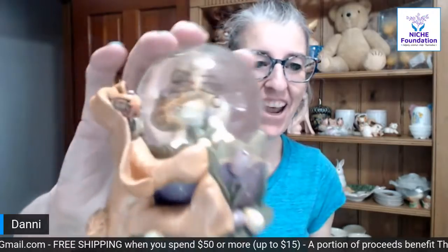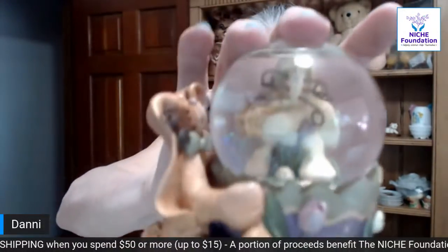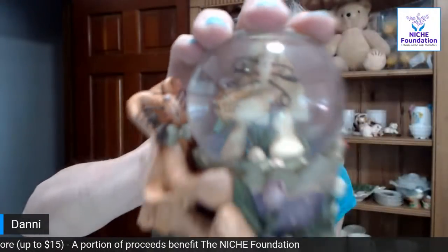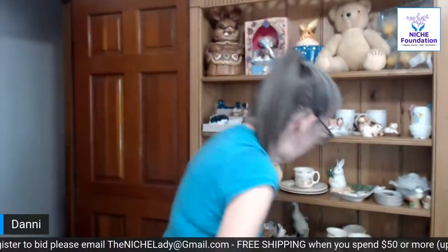Okay. Sneaky Fox is at 16 on the bunny water globe. It's really got water in it. $16. We're going to count it down. Going once. Going twice. And sold.